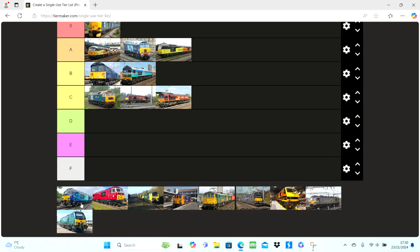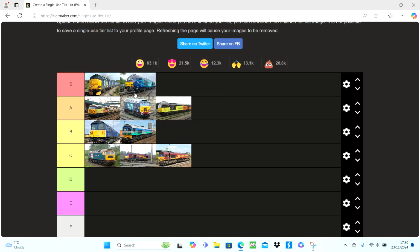Moving on to DRS, Class 68. DRS is the only operator of the 68s, and I think the 68s are really cool. I've stood next to one once, it was on a double-headed engineering train, and when it came through, it started thrashing, and it felt like the ground was vibrating. It was like I could feel a pulse through my head.